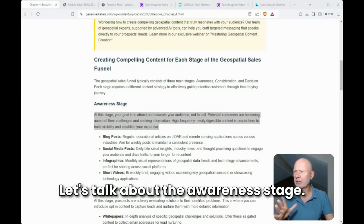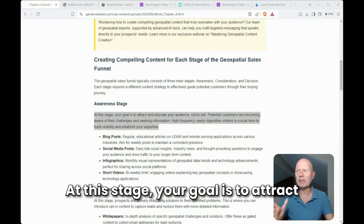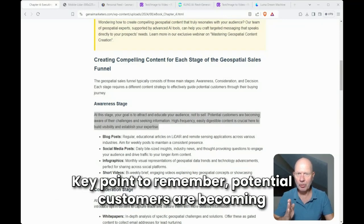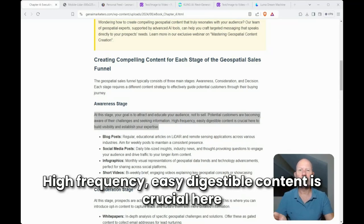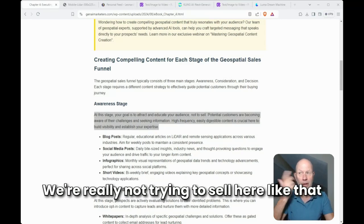Let's talk about the awareness stage. I'm just going to read this directly to you. At this stage, your goal is to attract and educate your audience, not to sell. Key point to remember. Potential customers are becoming aware of their challenges and seeking information. High frequency, easy digestible content is crucial here to build visibility and establish your enterprise. So we're really not trying to sell here, like this just said.